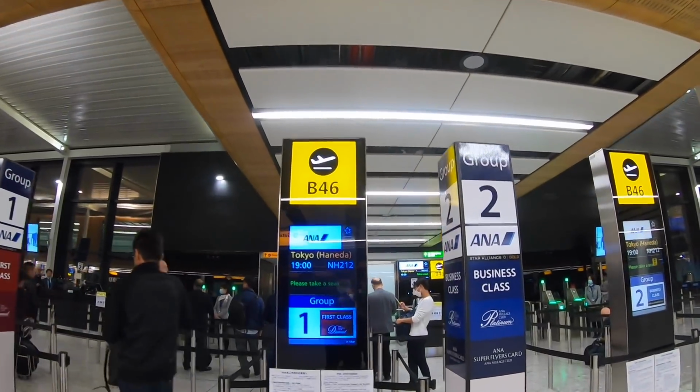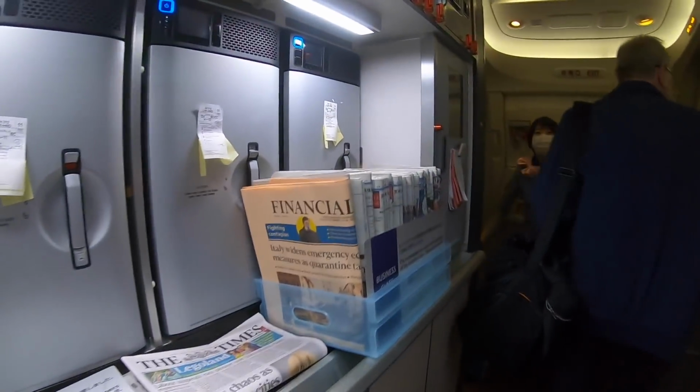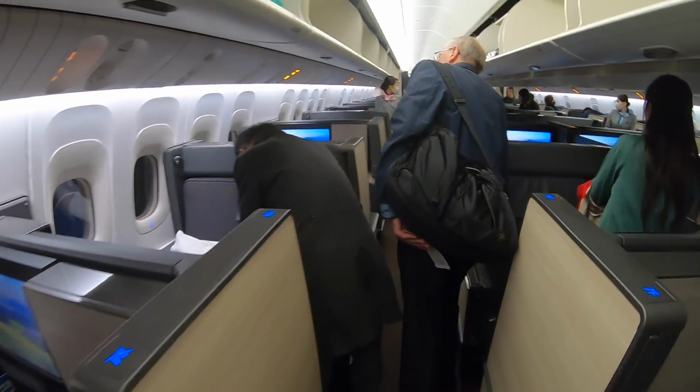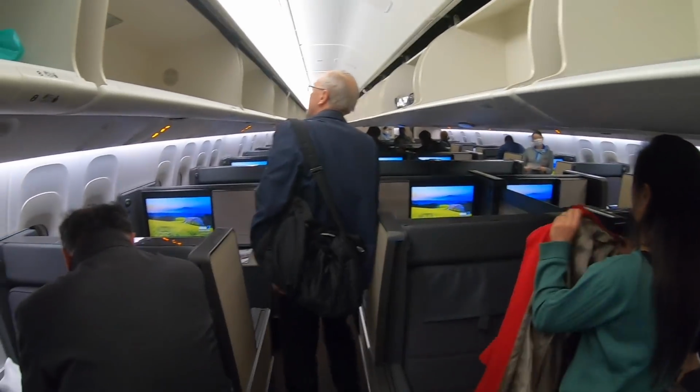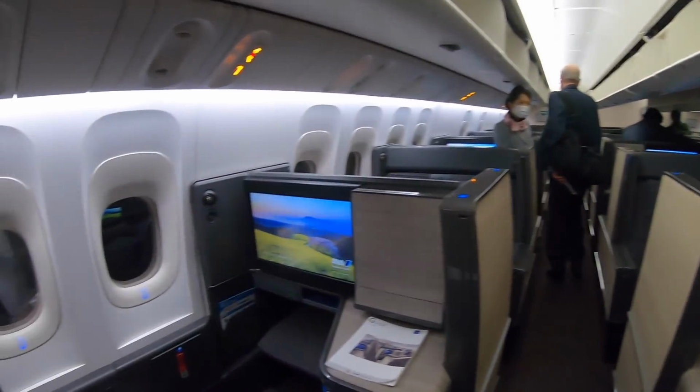Now, is it hype or is it indeed the world's most spacious business class? It is now the time for truth. Once on board, the cabin interior immediately bolsters the feeling of tranquility with soft color tone and minimal contrast. This is nothing like the Instagrammable Qsuite cabin, but much more elegant in design and optimal in space.